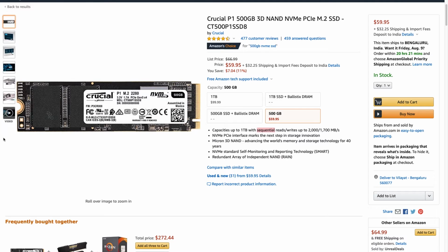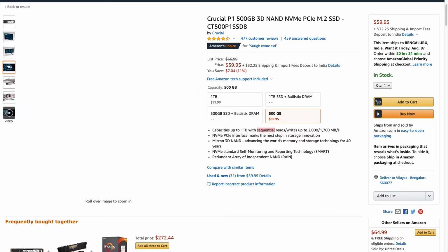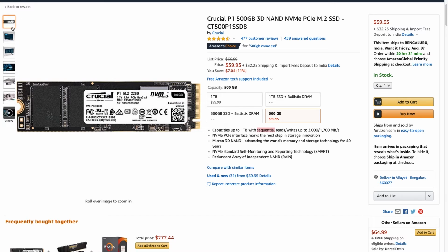For mass storage, we have the Crucial P1 500GB M.2 NVMe SSD. This is going to give you read speeds up to 2 GB per second and write speeds up to 1.7 GB per second. So that's going to be $60, and you're getting 500 GB of super fast storage. And it's definitely necessary for a build like this, where you can store your important programs plus your operating system and a few games.